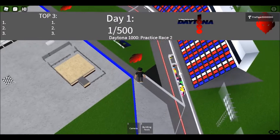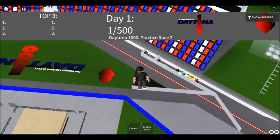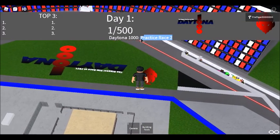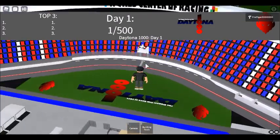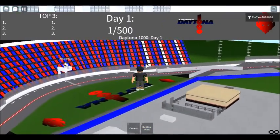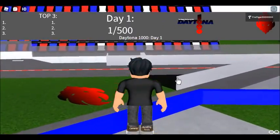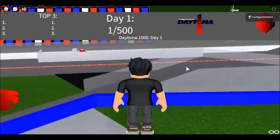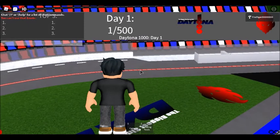As the field is lined up, weirdly, but ready. It's not practice race 2, by the way. It's day 1. We have some lag right now in the area. You know what that means in these sim races. The first of the biggest sim races of 2020. Here we go.